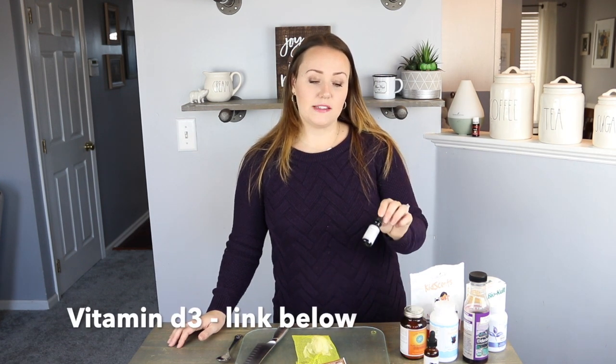So I'm going to start with prevention. We all know that the sun is not shining as much in the winter months, and we're not outside as much, and we're just more prone to catching illnesses. So my favorite thing to supplement with is vitamin D3. It's something that you would normally get from the sun, so in the winter months it's really important for you and your kids to be supplementing with this.